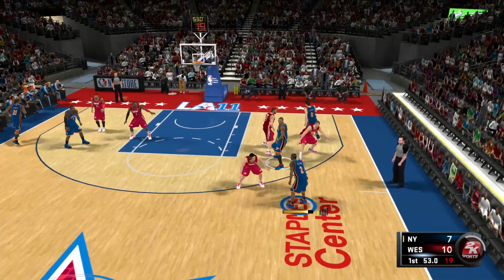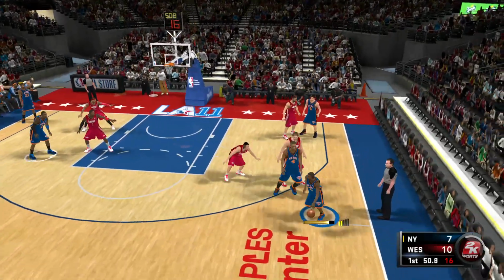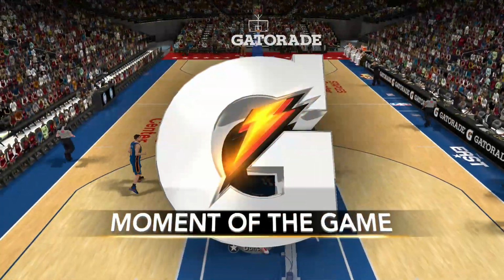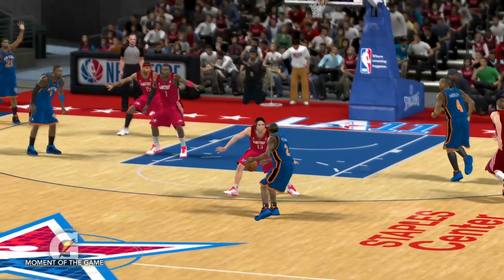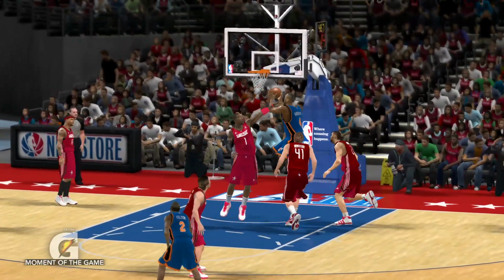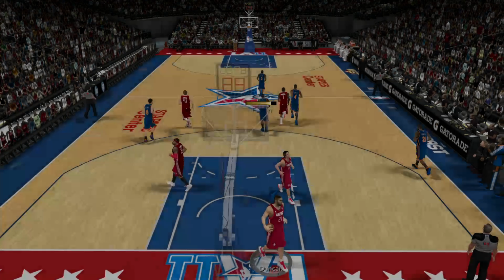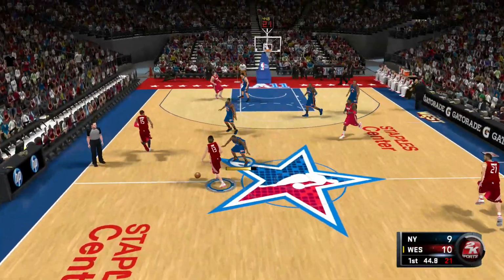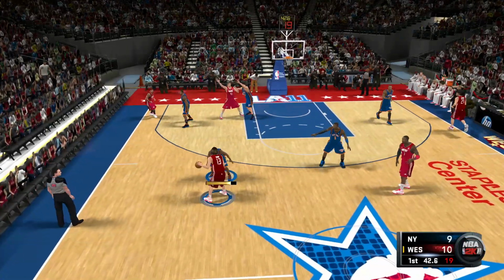Nash against Felton. The alley-oop. Randolph. Nice finish on the alley-oop. Randolph's got his first basket of the night. Those two are in such great sync. I mean, tremendous symmetry there. The perfect pass and a perfect finish. It really looked like he read his mind before lobbing that ball up there.